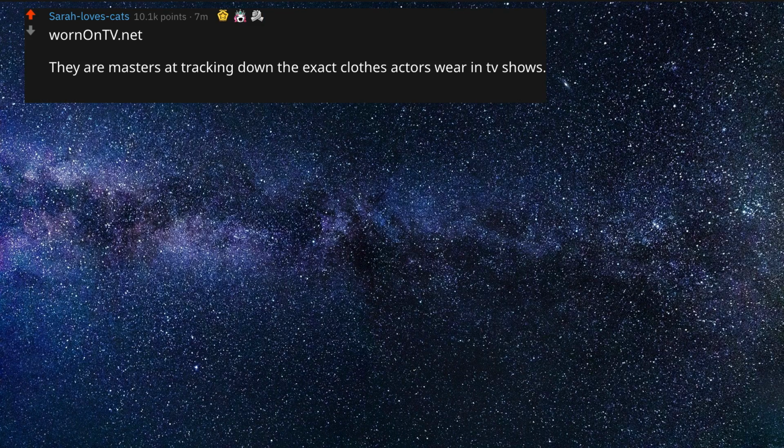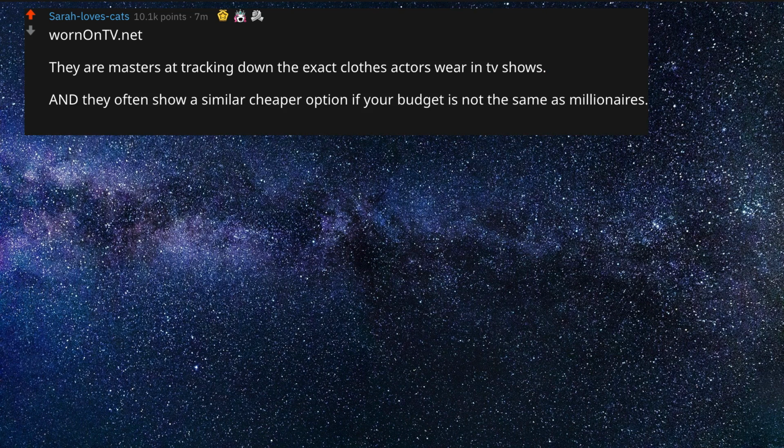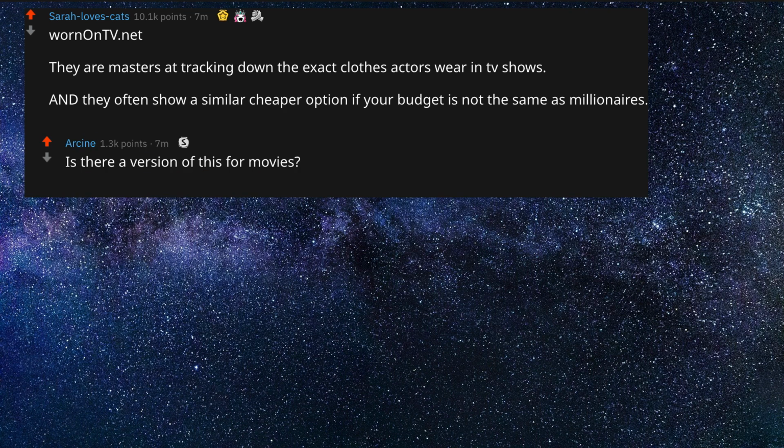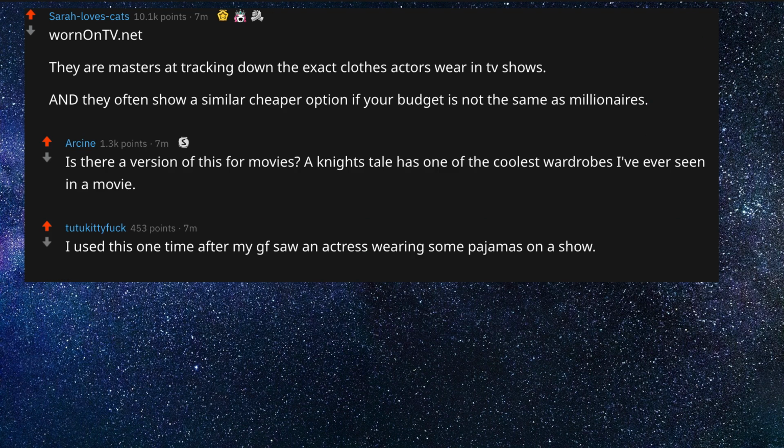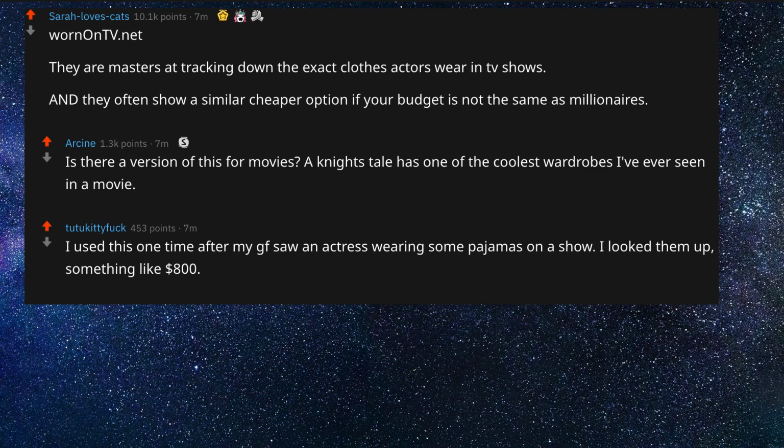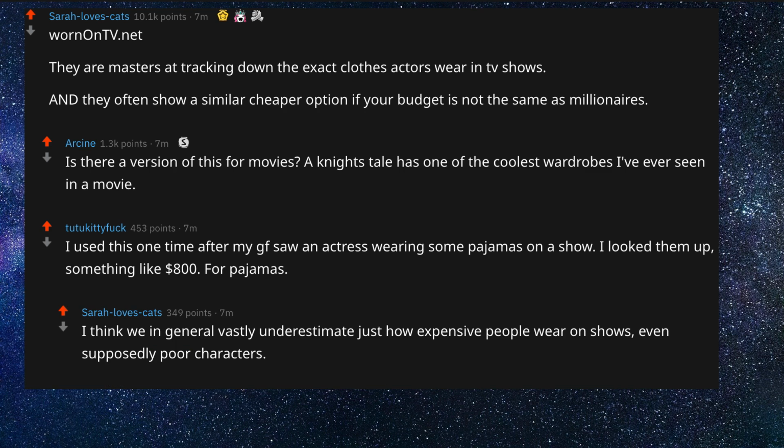Worn.net. They are masters at tracking down the exact clothes actors wear in TV shows, and they often show a similar cheaper option if your budget is not the same as millionaires. Is there a version of this for movies? A Knight's Tale has one of the coolest wardrobes I've ever seen in a movie. I used this one time after my girlfriend saw an actress wearing some pajamas on a show. I looked them up. Something like $800 for pajamas. I think we in general vastly underestimate just how expensive the clothes people wear on shows are, even supposedly poor characters.